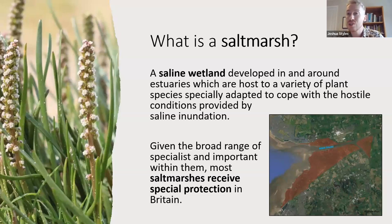They're saline wetlands. The environmental conditions at play are incredibly hostile to plants. And so because the environment itself is hostile, to survive there as a plant species, you need to be a specialist. You need to be specially adapted to cope with those hostile conditions provided by that saline inundation.